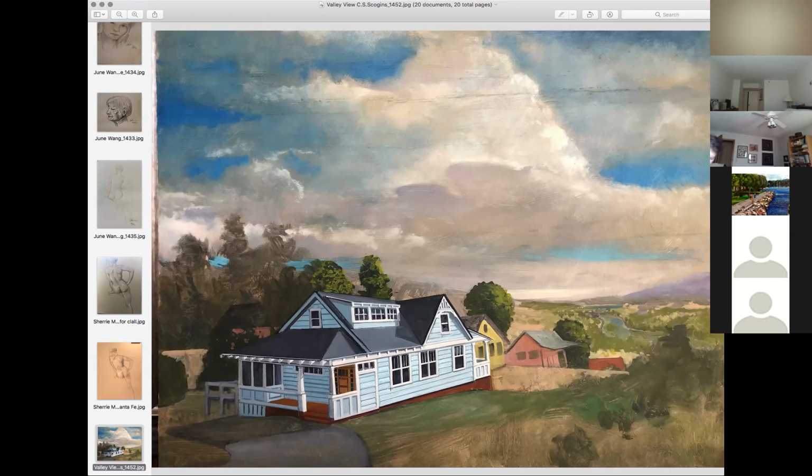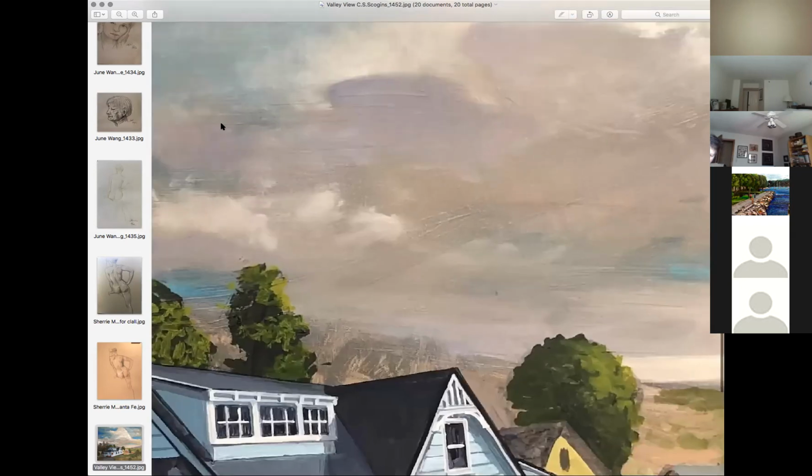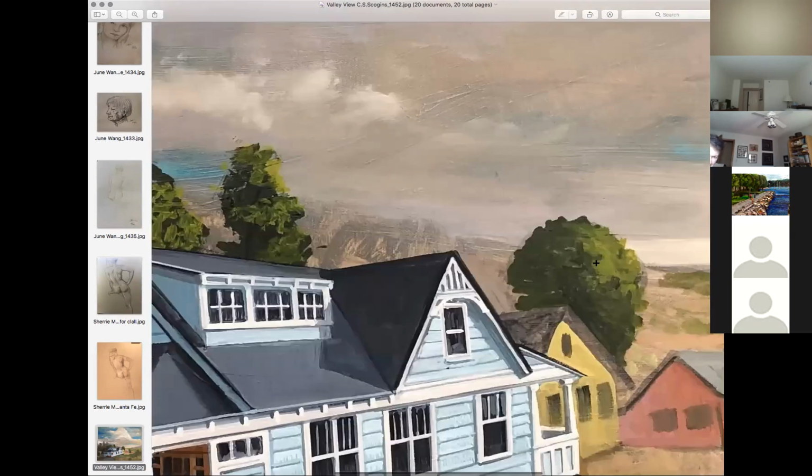And speaking of trees, you see I'm laying them in as a simple shape, and then I'm breaking up the value. Again, notice the transition here. It goes from a light into a core shadow, because it's not a flat tree, and into the back side, the shadow side of the tree. I haven't put any reflected light in here, but I'll probably put some kind of cooler temperature in here.